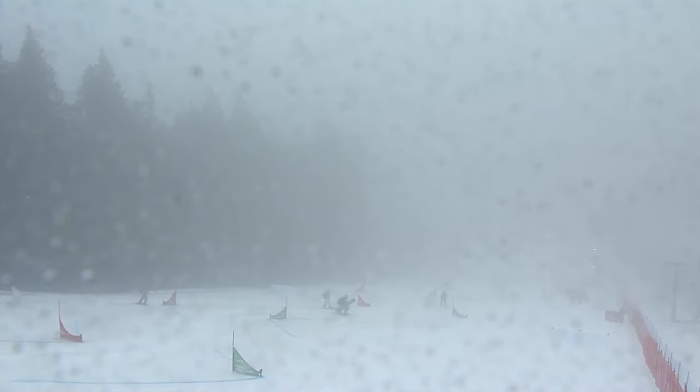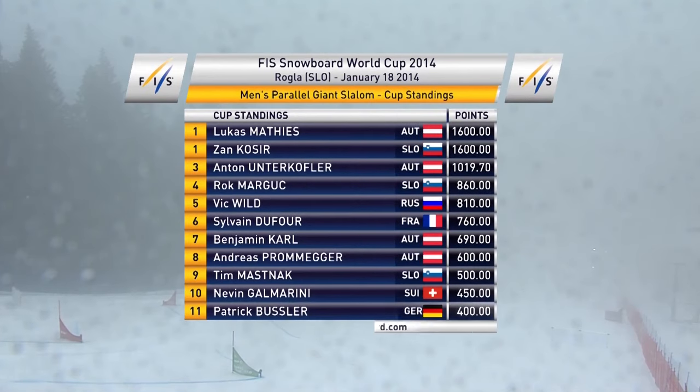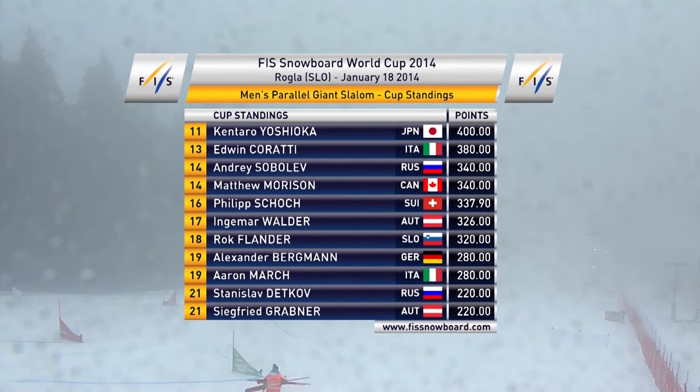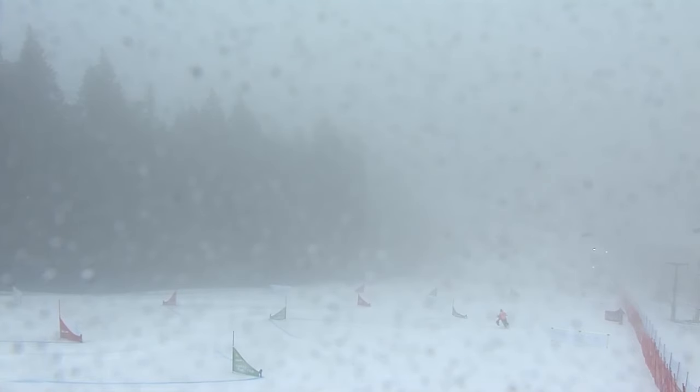Of course, there's a fairly big event coming up in just a few weeks' time as well, the 2014 Winter Olympic Games, Sochi, Russia. Mathis and Kozir, the two finalists from today's race, are tied at the top on 1,600 points. Unterkofler, the winner of the first round of the World Cup Tour, is in third, not making it through to finals today. So it'll be a battle between Mathis and Kozir when we head to Sudelfeld in a few weeks' time, to see who can pick up the most points out of those two. Maybe Unterkofler will find a bit of form there and get back on the top step of the podium.